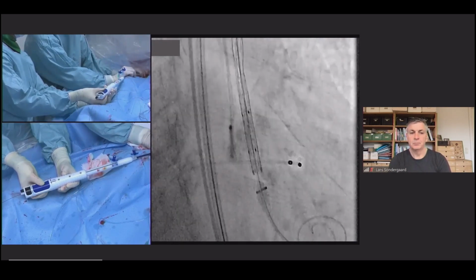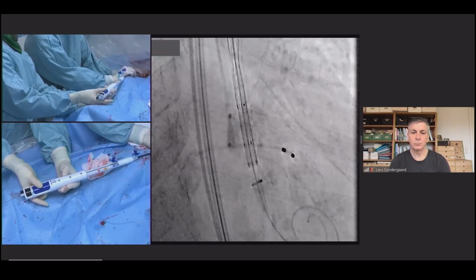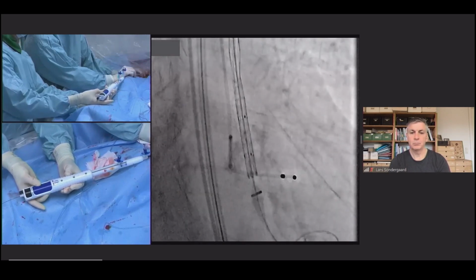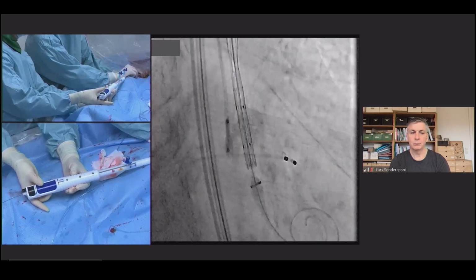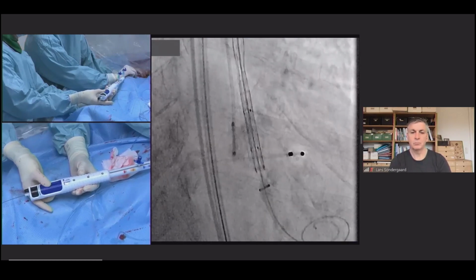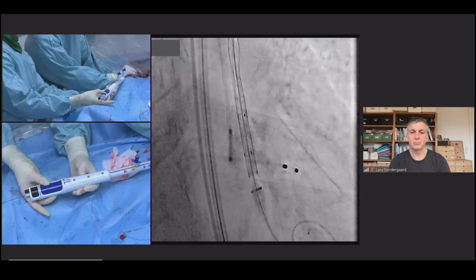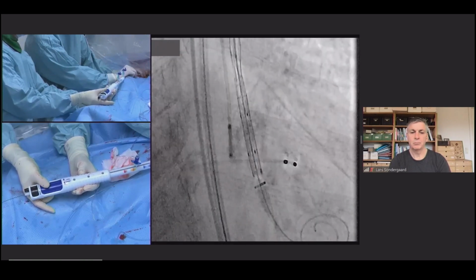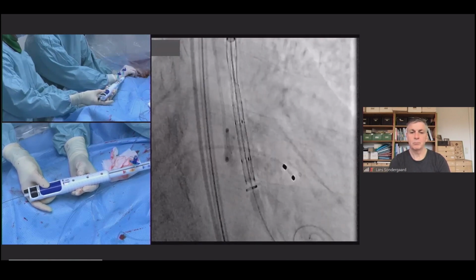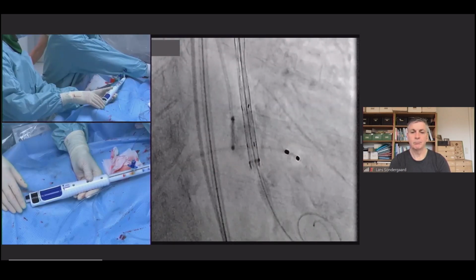So Gintis is now slowly going counterclockwise. You see that radiopaque ring is now leaving the nose cone. The first part of the capsule is empty. We may need some pacing. Yeah, we will do that in a minute. Just wait, Gintis, don't go too fast. Just give a little bit of time for the force to build up. It's an acute arch, so it takes some time. So try to pace.